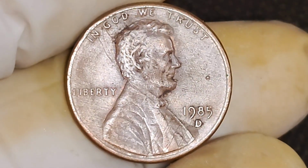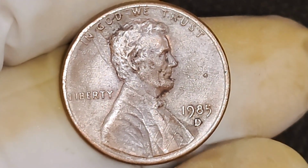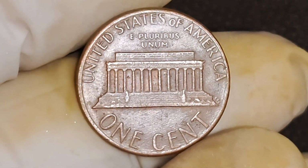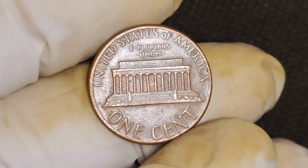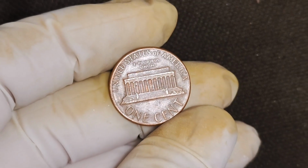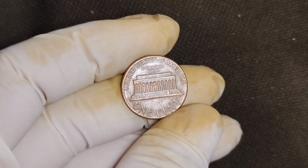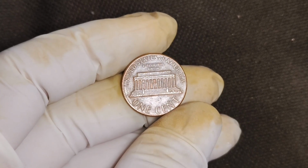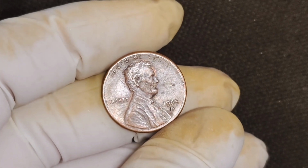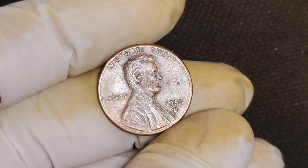While most 1985 D pennies are worth the standard 1 cent, a few special ones manage to slip through the cracks and become rare enough to fetch a small fortune. Here's where it gets interesting. The 1985 D penny is part of a group of coins known as error coins. These are pennies that have something unusual about them, a mistake during the minting process that makes them different from the standard coins. It could be an off-center strike, a doubled die, or a die crack.